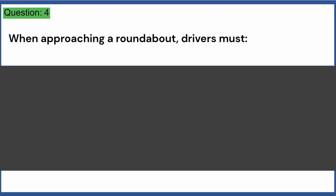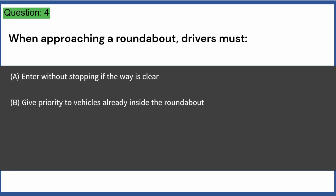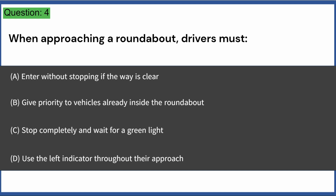When approaching a roundabout, drivers must: A. Enter without stopping if the way is clear. B. Give priority to vehicles already inside the roundabout. C. Stop completely and wait for a green light. D. Use the left indicator throughout their approach.